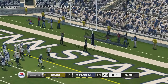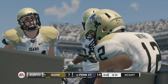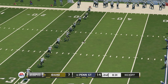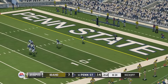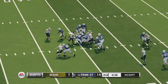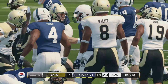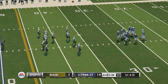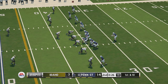He splits the uprights with the extra point. Idaho, ready to kick this one off. He's to the 20. Across the 30. Brought down at the 35. Momentum swings have been fairly even. And with so little separation, this game can be drastically changed on just one or two plays.